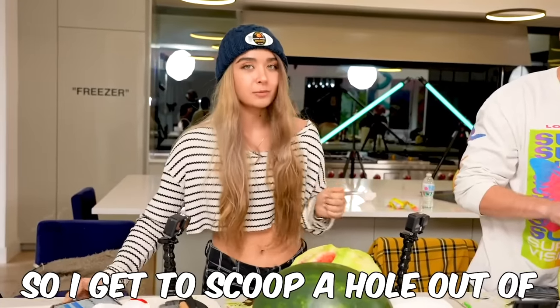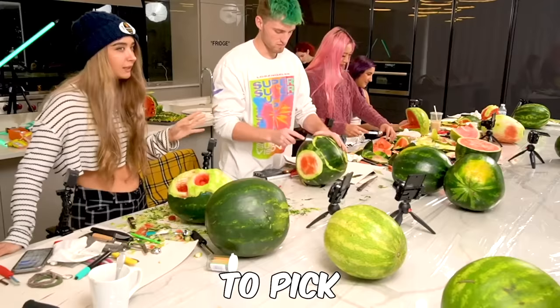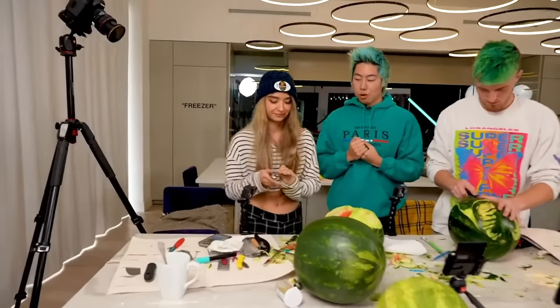Sorry. I have 1 hour left and I don't know what I'm gonna do. My brother gave me the idea of doing a shark. So I'm gonna try. I get to scoop a hole out of someone's watermelon and I really don't know who to pick. I'm gonna take pictures of them and send them to my mom and I'll have her pick who I should destroy. Izzy, you said your mom responded?